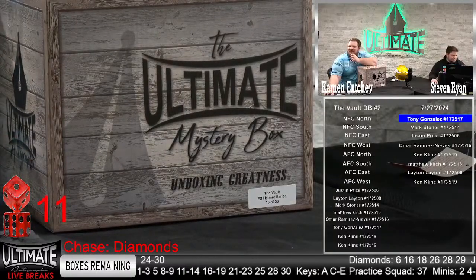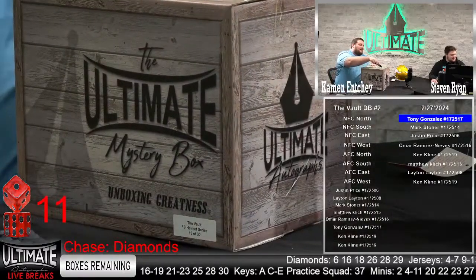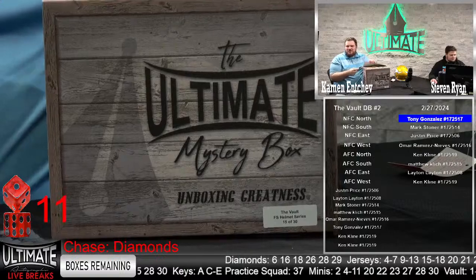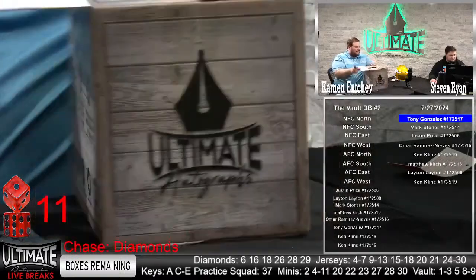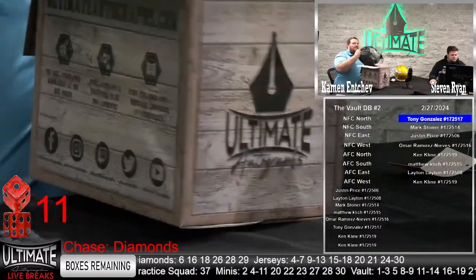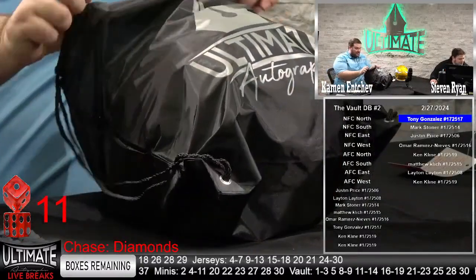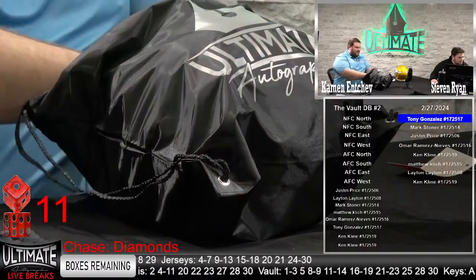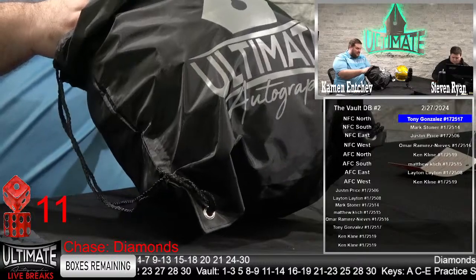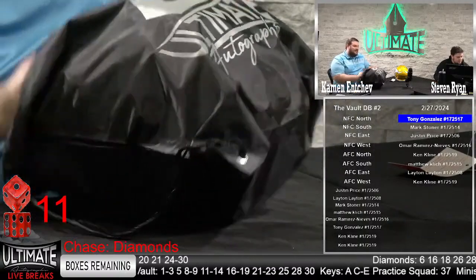All right, here we go for the second box. Second box in the double box. Number 15 in box 15. Could this be the Patrick Mahomes moment for Ken Klein? The best quarterback in the game currently, Patty Mahomes. He also is the second most expensive autograph behind Mr. Brady. And this is probably, if not Mahomes, my second or third favorite helmet left in the series.